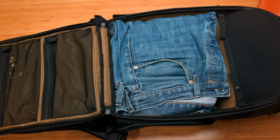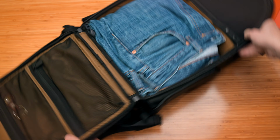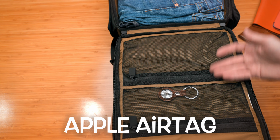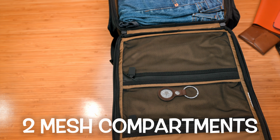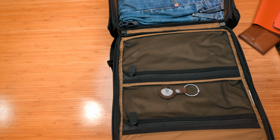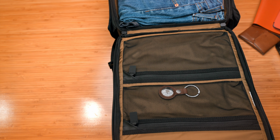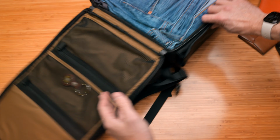Anyway, let's open up the back, flip it open, and you can see what my daily carry would look like. But before getting to that, let's look over here, where I have an Apple AirTag in one of the two zippered mesh compartments, which are great for storing things such as cables or other accessories that you want frequent access to but don't want to get lost in a large compartment of the bag. Let's go back to that main compartment.